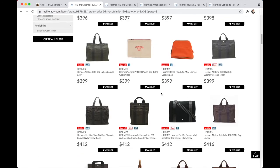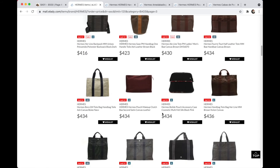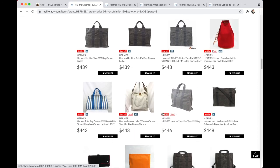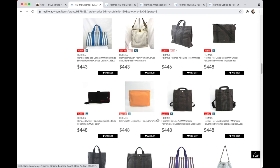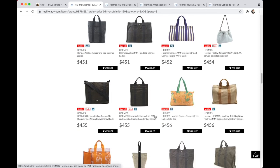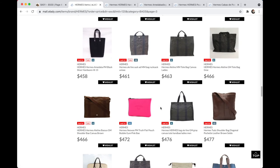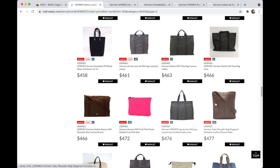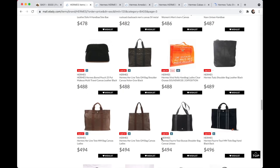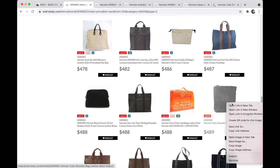Canvas, it's all canvas. This is nice. It's canvas. That's very hard to clean. Okay, our first leather bag. I think this is from the men's collection. Anyway, let's see if it's worth a look. We have one in black as well.